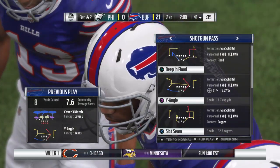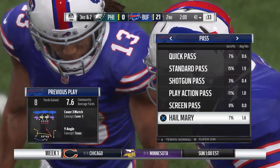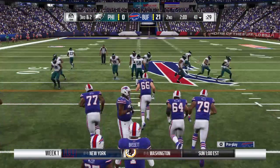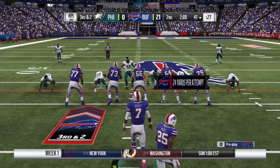All right. What we're going to go ahead and do is a Hail Mary. Second down, just pass, because playing out of 8 yards. Now they've got a third and a couple remaining. Why not?